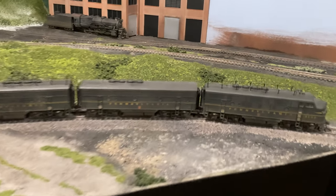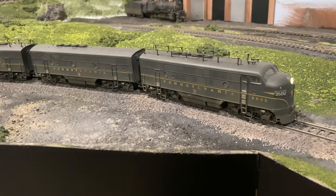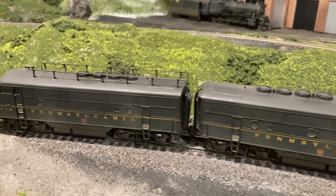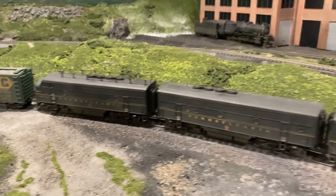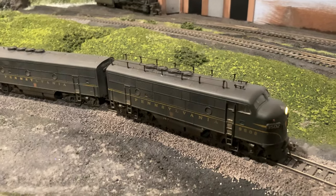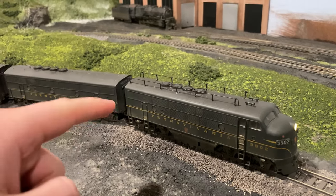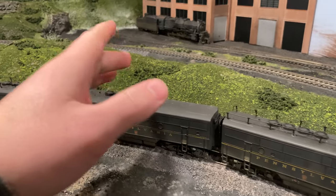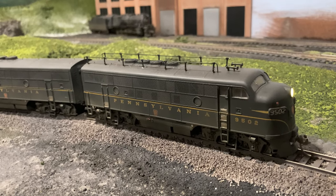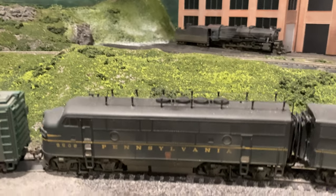Another thing, I did some detailing on these locomotives here. These are Proto 1000 F3s that I got years ago, and I put some details on them. I added some diaphragms between the locomotives and some other small details, but I always wanted to add the train phone antenna, but never got around to doing it. So I actually ordered the Cowscale supports kit and did the train phone antenna on both the A units. The B unit's just a dummy with sound, and then the two A units are powered with just DCC. So now they look much more Pennsylvania correct with the train phone antenna on top.